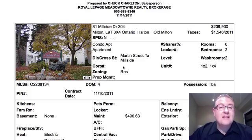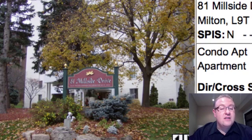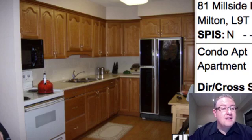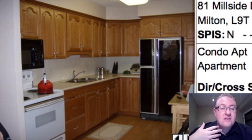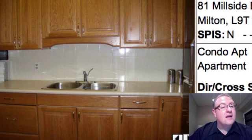It's a 2-bedroom. It has 2 washrooms, so there's a small powder room and then a full washroom as well. $490 on the maintenance fees. You can see they've upgraded the cabinets. The kitchen appliances are a mix of black and white, old and new, so it's pretty easy to just go in and change all that. But I do like the fact the cupboards are way more expensive to replace than a couple of appliances.